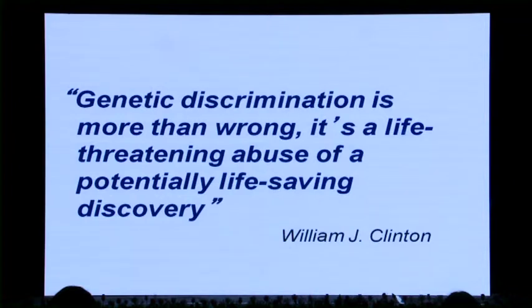And genetic discrimination is another thing which happens. It is more than wrong, it is a life-threatening abuse of a potentially life-saving discovery. And genetic discrimination does happen, and this is one of the ethical, legal or social aspects of genetic testing. So these women are not deriving any benefit. As you saw, many of them are dying even though they know that they are at inherited cancer risk. On top of it, they are facing discrimination.